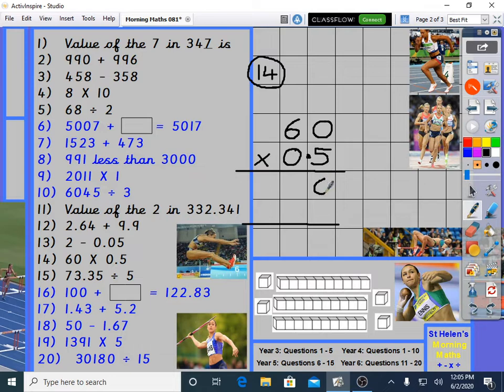5 times 0 is 0. 5 times 6 is 30. I've done that. 0 times 0 is equal to 0. 0 times 6 is equal to 0. So you didn't really need that line. Then we add it up and it's 300. Well, the answer is not 300 because we had a decimal place. One decimal place in the question means 1 in the answer. So the answer is 30.0.